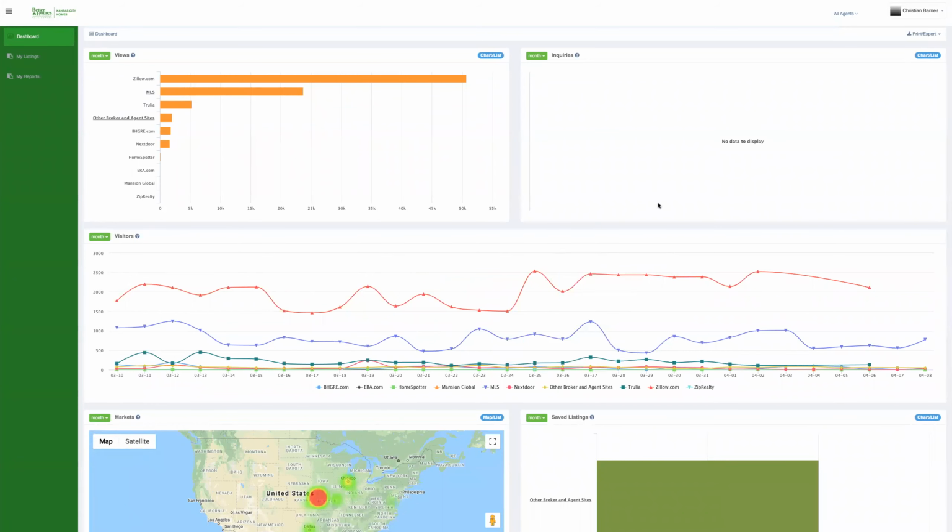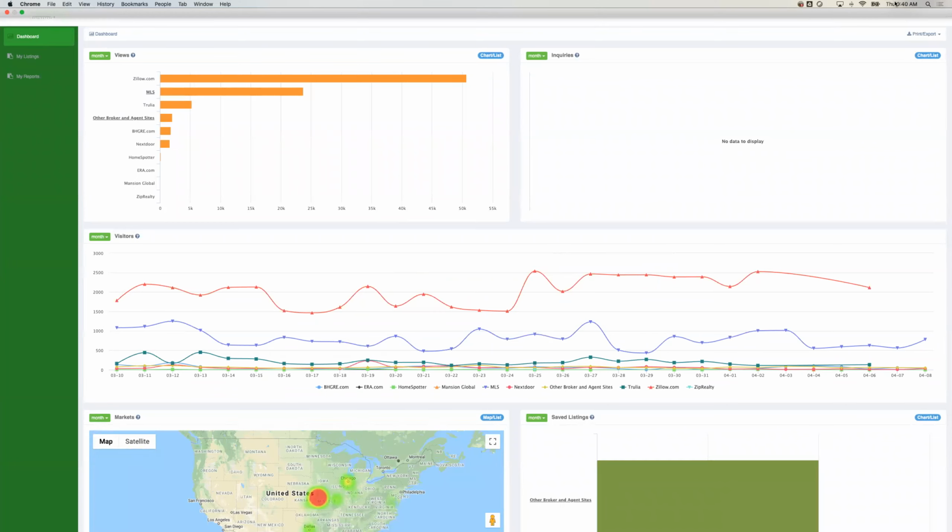You can access it through the Greenhouse. It's under Agent Tools, I think, over on the left-hand side. If you go to Listing Distribution, you can click on ListTrack. This is the ListTrack platform. It will pull up whatever office you're in. It's going to pull up your office stats, and then you can look at your own stats for your own listings.